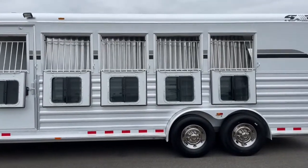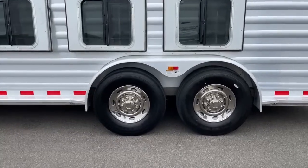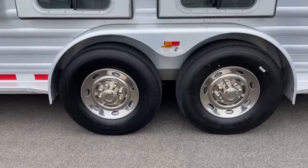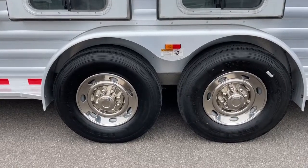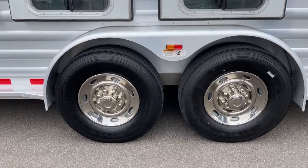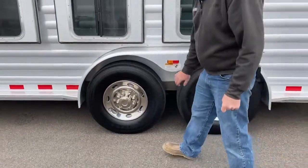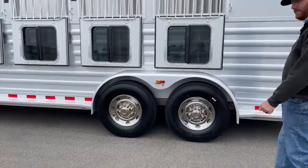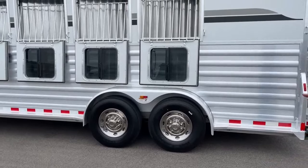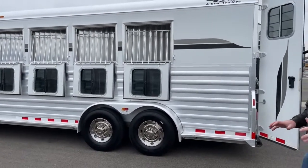There are those two 7,000-pound axles, 16-inch wheels. You see the simulators. So there's a steel wheel with the simulator on the outside. We do have the tool to remove these in the brush tray of this front tack room. But again, a brand new set of Hercules 14-ply tires. You know, this is a 5-horse, so when it came in, it actually had 10 plies on it.